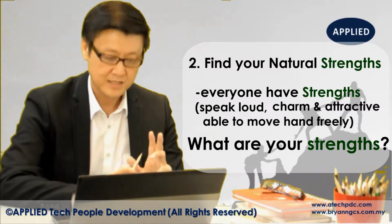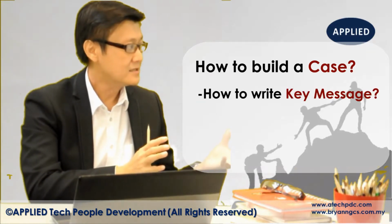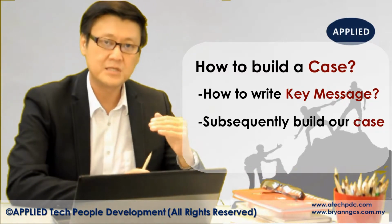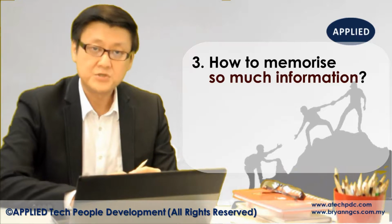That's the first area. The second area is how do we build a case? How do we write? What is exactly the key message we want the audience to remember, and then subsequently build our case around it. The third is, how are we going to remember so many things?